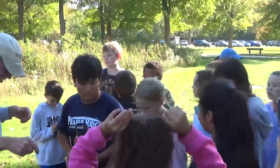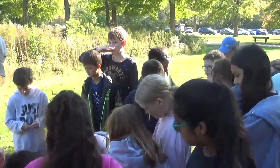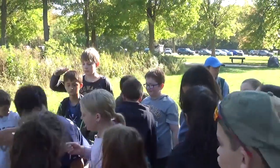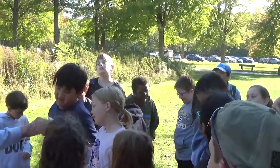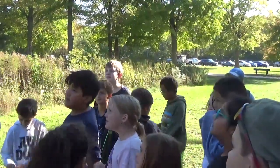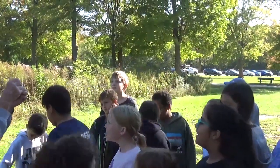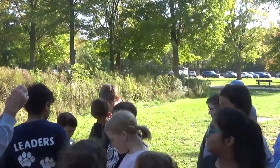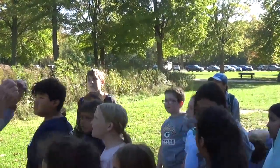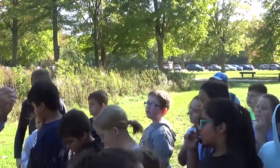One more? I see a nut on the ground by your foot. A different kind of nut? It's even on a stick. A stick nut. This looks like a nut, but it's a mushroom, a fungus. What is it? I think this is a different kind of growth. I think this is a gall.